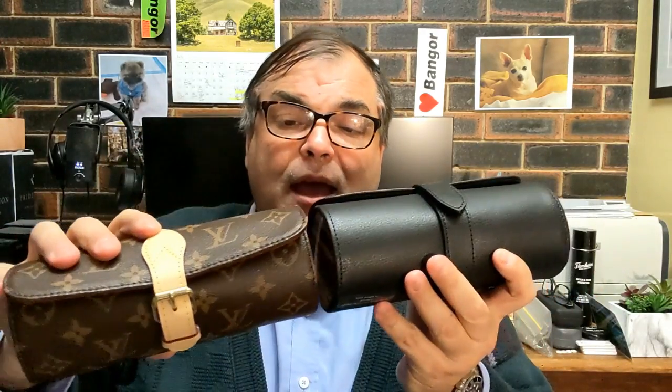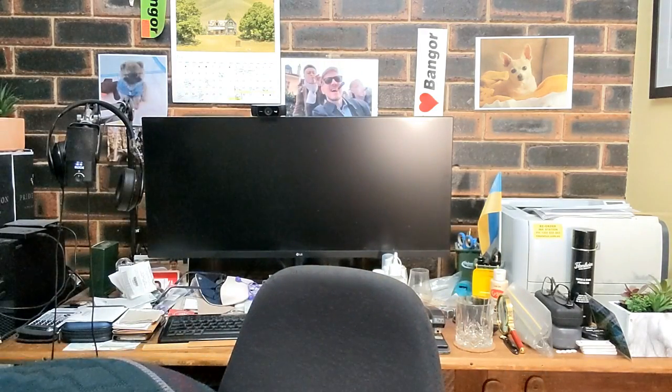The other watch roll I wanted to compare it to is the Louis Vuitton watch roll. This is quite an interesting product, because the Louis Vuitton is very similar in size to the Wolf watch roll. And I also wanted to compare it to a watch roll called the watch stand. This was a watch roll that Timmy got me. And I wanted to compare the watch rolls.